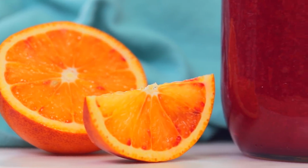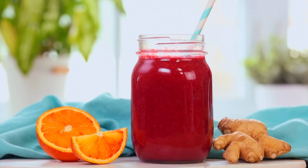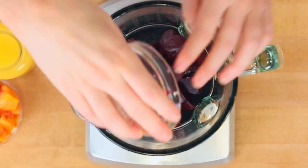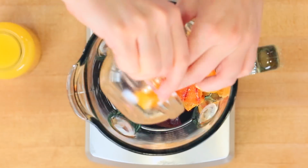Next, for another citrus-inspired smoothie, I have what I'm calling my citrus beet smoothie. For this recipe, of course, I am using some beets. These have been steamed, peeled, and chopped. They're going right into the blender. To that, I am also going to add some chopped blood orange.